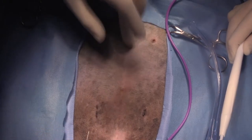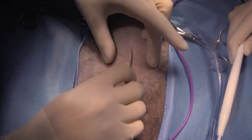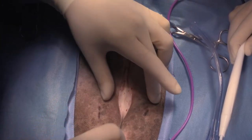So we're going to do a midline approach. We've got the dog draped in. We've got the xiphoid here and the pubis down this way. I'm just using a number 10 scalpel blade to get started here, just making an incision on midline.